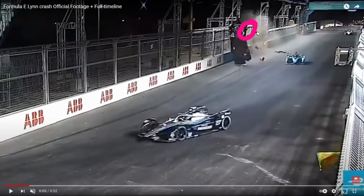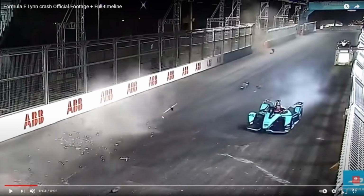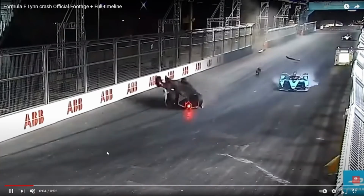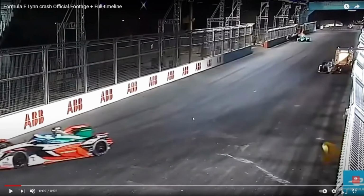very very close to it, but I don't think he hit it. If so, he hit it very very lightly, and he starts sliding down. Hits hard back onto the pavement. I think Halo first as well. Oh, it's very close. It looks like probably the Halo first or the roll cage first. Most likely the roll cage first, and then he just starts sliding down.